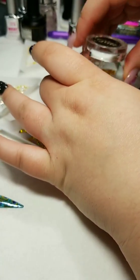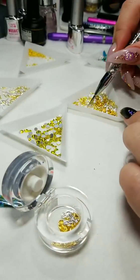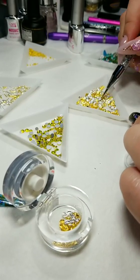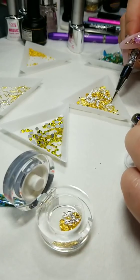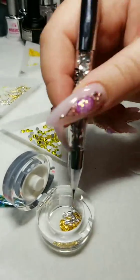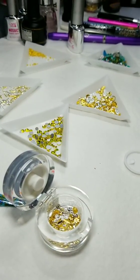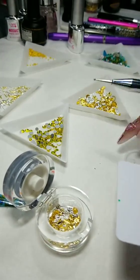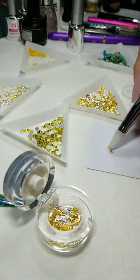Alright, so this is the Mega Mix one. The new Mega Mix, should I say. And I am looking for some more feathers. I used feathers the other day. I hope there's more in here. Oh, there is down there. I see one. Alright, I'm just gonna start pulling some out.